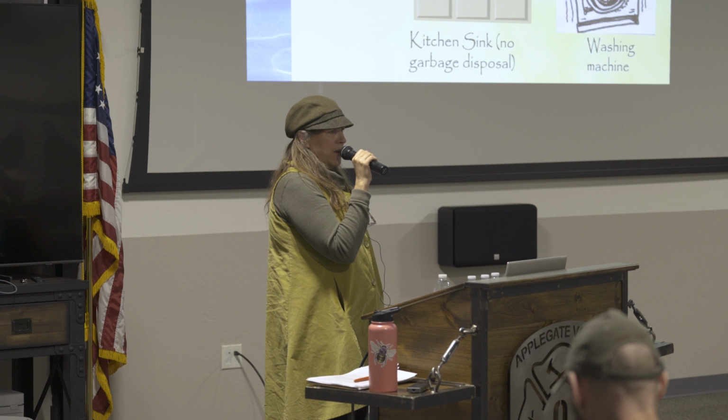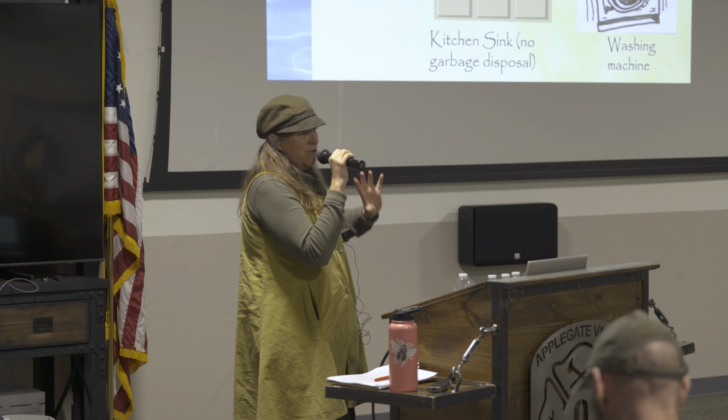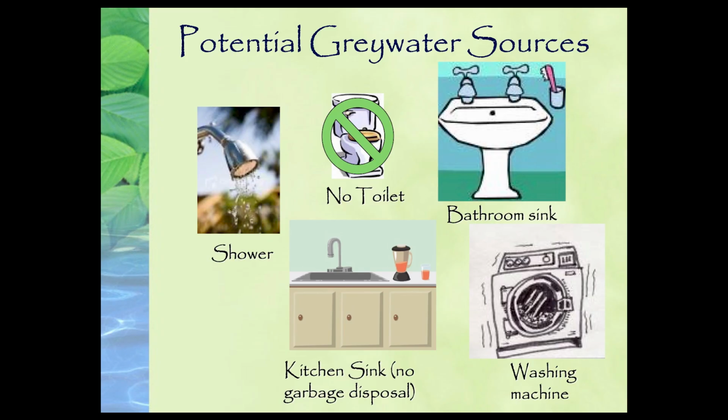Greywater is lightly used water. It has some nutrients in it. Maybe there's some dirt, there's skin, hair, salts. But it's still pretty fairly clean water that can be used. Here in Oregon, it is legal to reuse greywater.